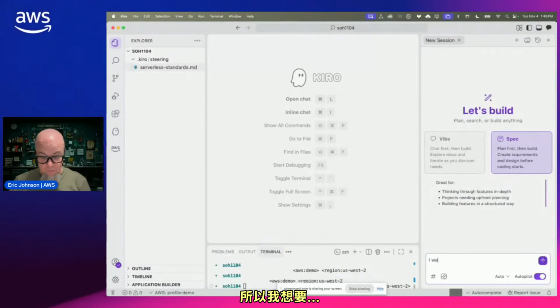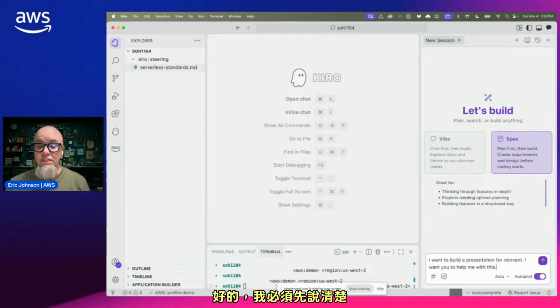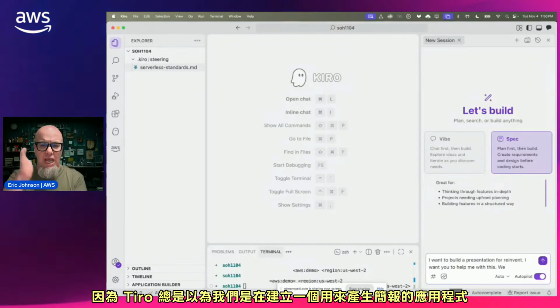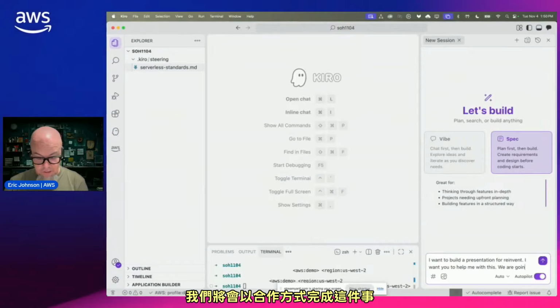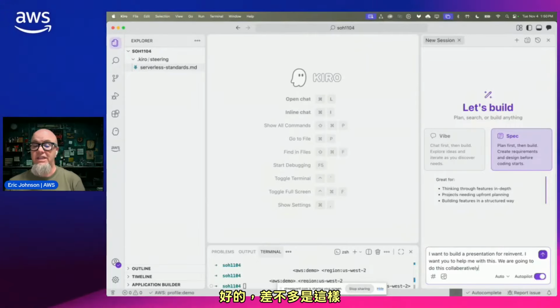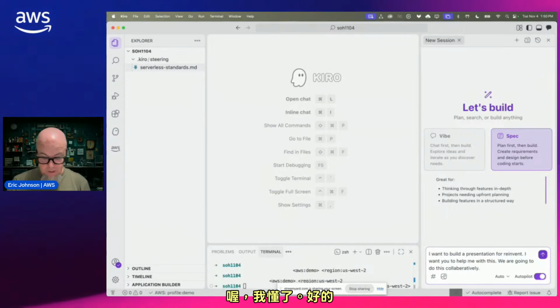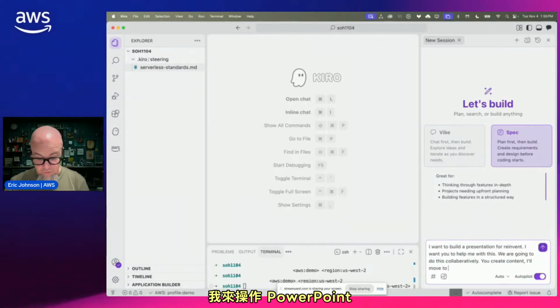Okay. So I want to build a presentation for re:Invent. I want you to help me with this. I had to tell it this before because Kiro kept thinking we were building an application to generate a presentation. So I'm going to tell it we are going to do this collaboratively. You create content, I'll move it to PowerPoint.